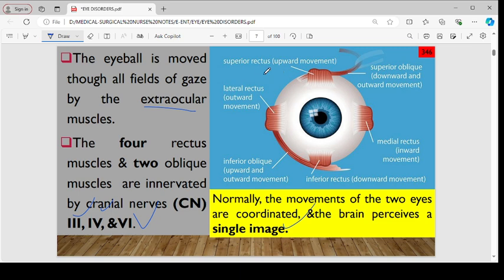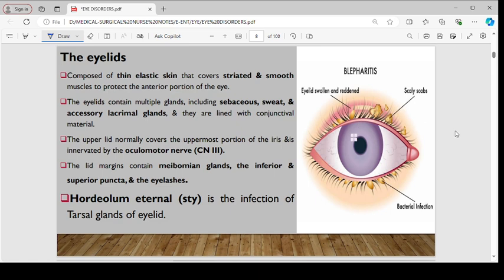image. So we have the superior rectus, which is involved in upward movement, and the inferior rectus, which does the opposite and is involved in downward movement. We have the medial rectus, which facilitates inward movement, and the lateral rectus, which does the opposite by facilitating outward movement. Then you have the inferior oblique, which is involved in upward and outward movement, while the superior oblique does downward and outward movement. So those are the 6 muscles involved in moving the eye in the different gazes.